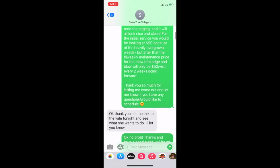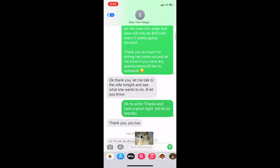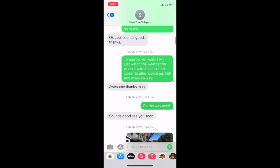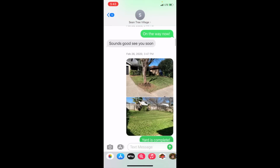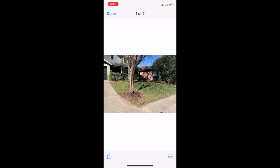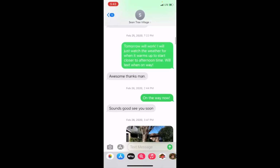So he said, all right, let me talk to my wife, and I was like, oh, shoot. And then he said, all right, can we do it? And I said, sure. So I said, here's when I'll be there, and then boom, right here. Here's the yard that you just saw right there. Front yard, it looks a little different. Backyard had way more grass. I think he bought some dogs. That's why it's all dying and stuff. But I just wanted to show that to you guys.